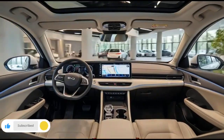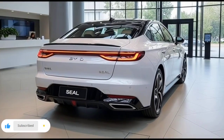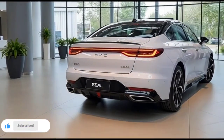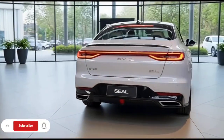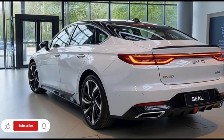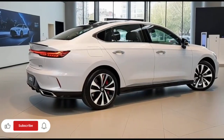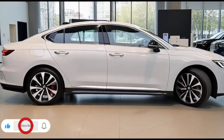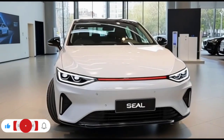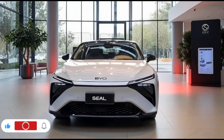Before we get there, let's talk long-term ownership. Maintenance costs on EVs are generally lower than gas vehicles. Fewer moving parts, no oil changes, reduced brake wear due to regenerative braking. Compared to German luxury EVs, service and parts pricing could potentially be more competitive. Compared to Tesla, it may offer a different dealership experience depending on region. Warranty coverage, strong battery warranty terms that align with industry standards, giving buyers peace of mind.